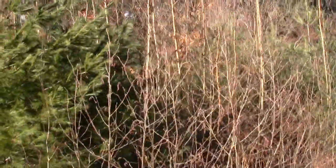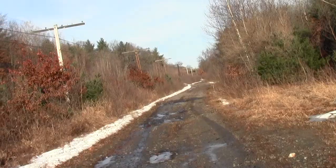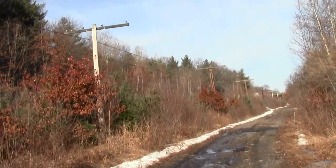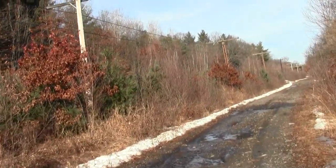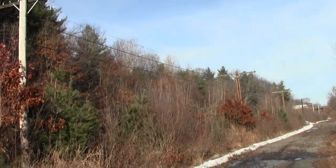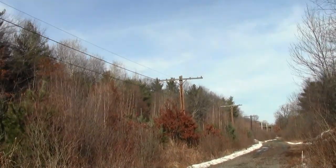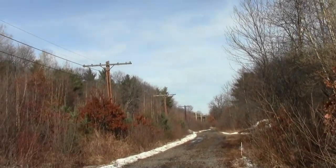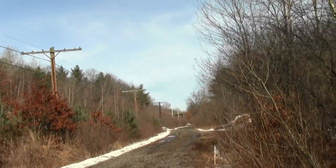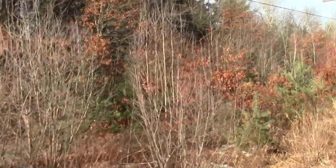This is the alongside access road, service road, shortly after 93. Right up ahead, there's a spur track that should take me up to a street along the Andover Wilmington border.